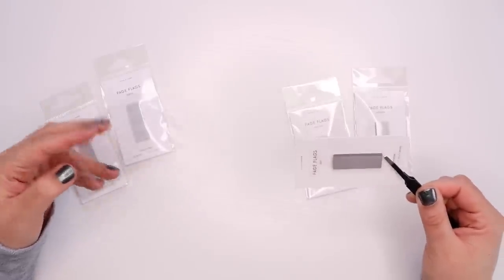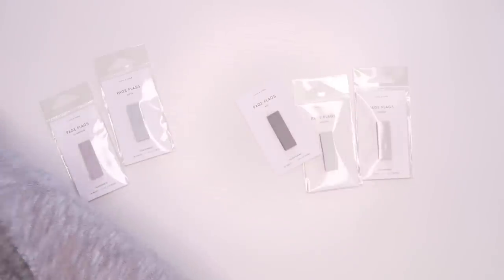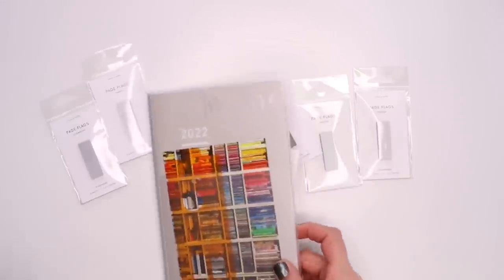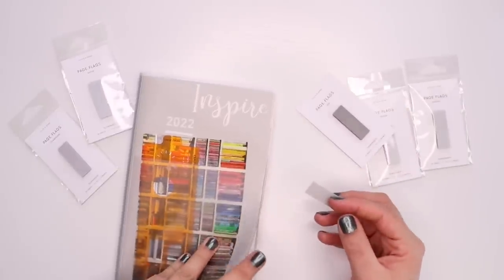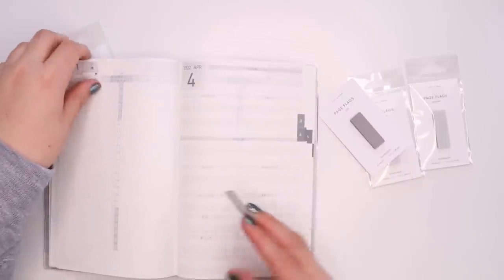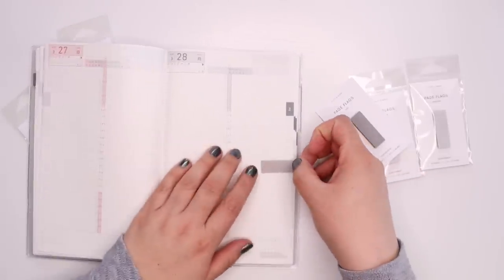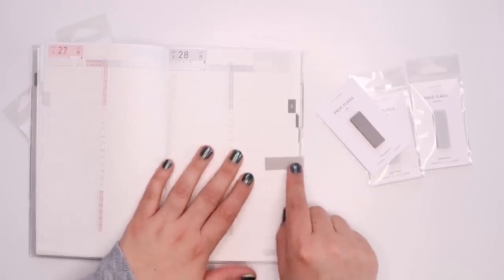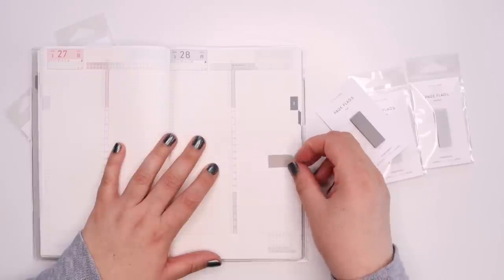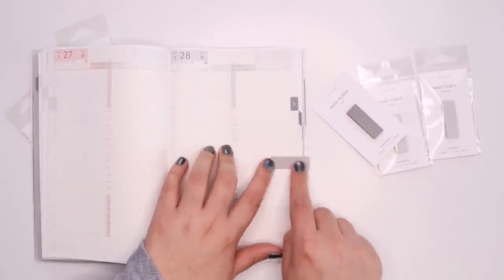Huzzah! Using them already. Okay, so let me show you what these babies look like. You can write on these with marker or pen. You can also, like I said, use your label maker and print out something. You can also put these on a piece of paper, on a template, and put them in your printer and print on them. So cute. You can use them to highlight things. Oops. You can use them just to tab your page.